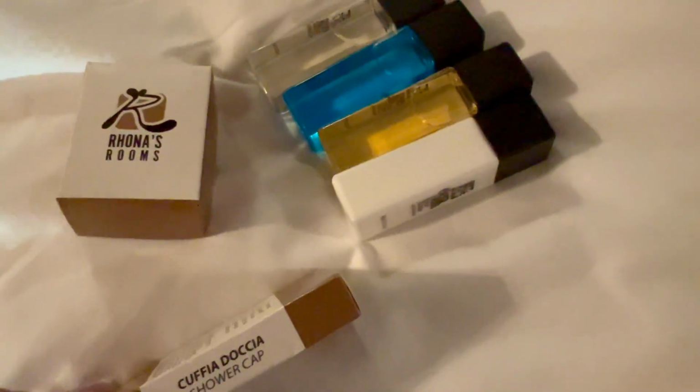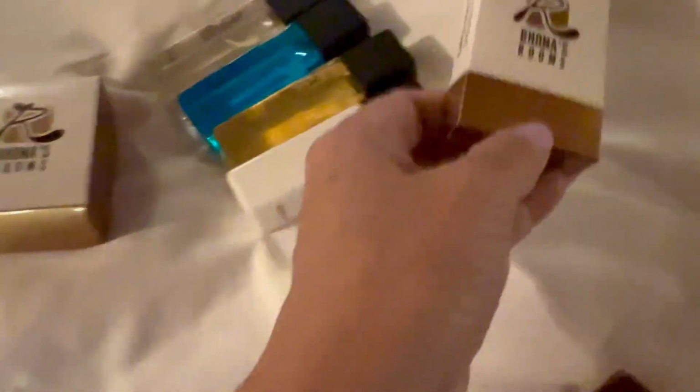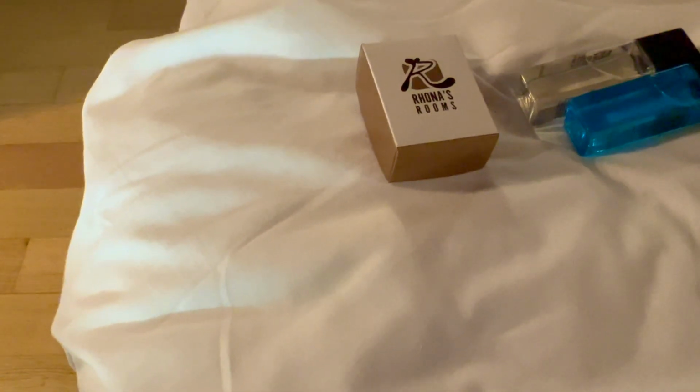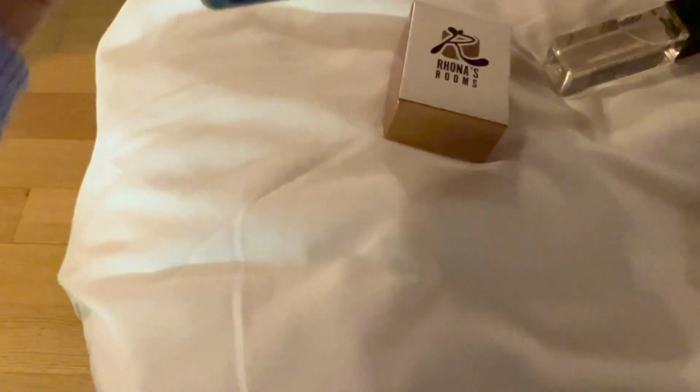So what have we got? So that's going to be, oh, okay, a shower cap. It's very heavy for a shower cap. There's something hard in there. How bizarre. Okay. Then we've got, what does that say? Body cream, Elements body cream. That's nice. And then we've got, oh, with that colour I can't read it. What does that say? Body wash. Okay, that's for showering.